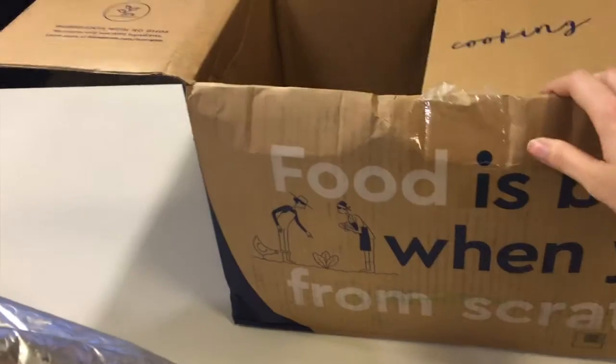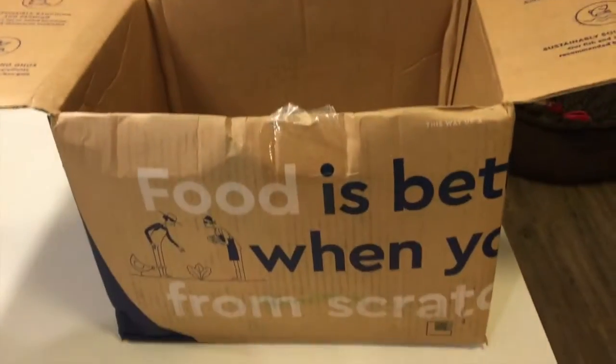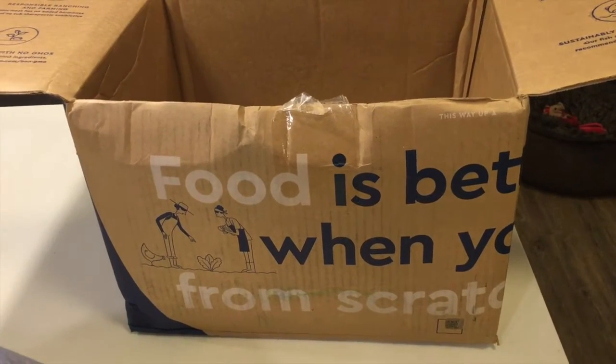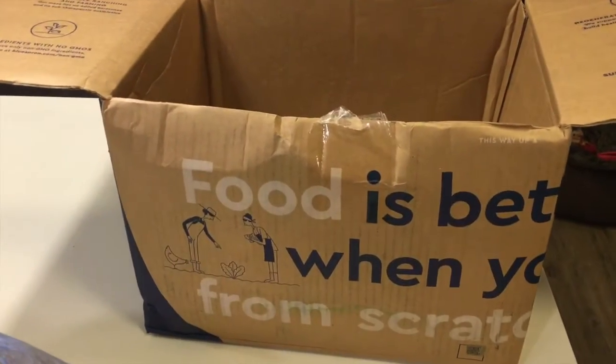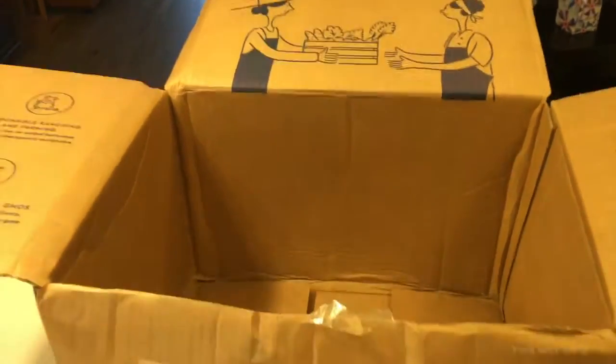It was a little bit squished, but luckily everything inside was totally fine. The box is a lot smaller than I thought. For some reason I thought I was going to get this humongous box, but I guess the size doesn't really matter. It's a really cute box. It looks like this. There we go.